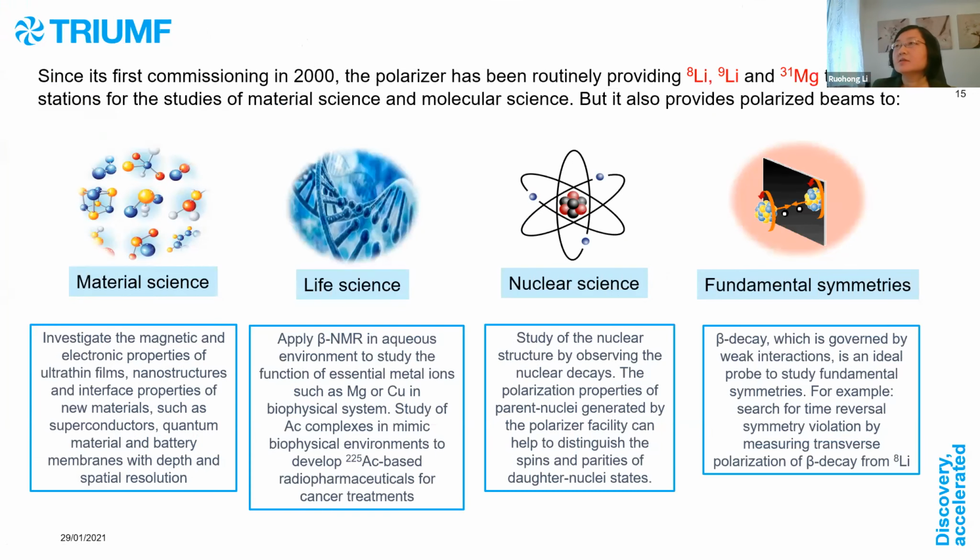Since its first commissioning in 2000, the polarizer has routinely provided lithium-8, lithium-9, and magnesium-31 to the beta-NMR station for the study of material science and molecular science. It has also provided beam to life science, nuclear science, and fundamental symmetry. Right now we want to expand the application of the polarizer, so we have to develop more new nuclear polarized beams.